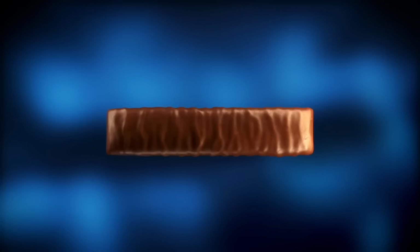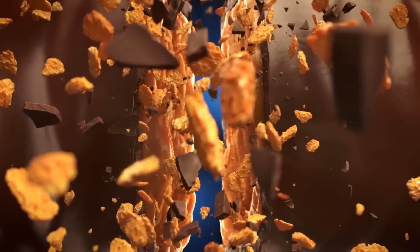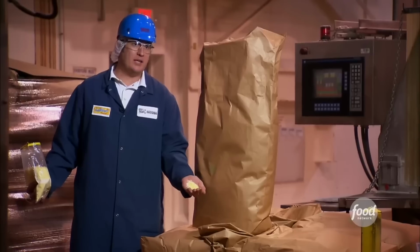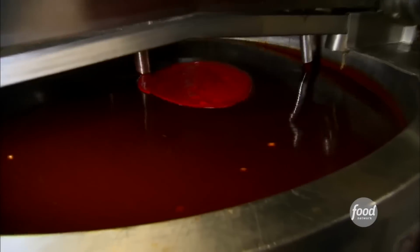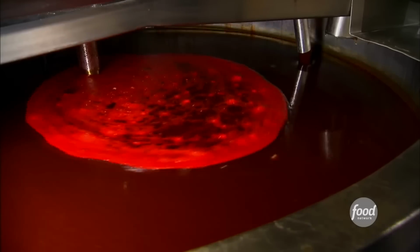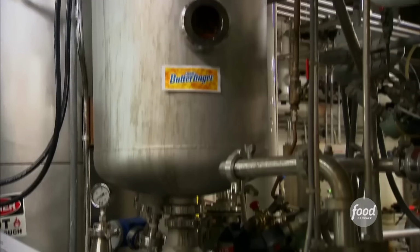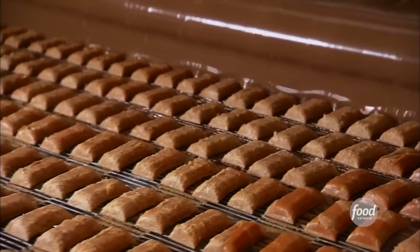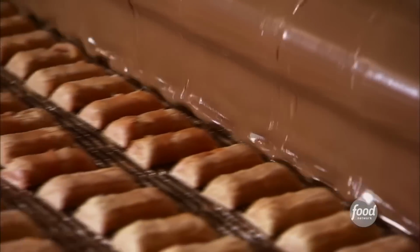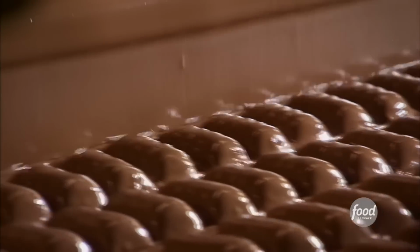So where does the unusual brittleness in the inside of a Butterfinger come from? Corn flakes. To make a Butterfinger, corn flakes are added to peanut butter, and then a separate, sweet, crystallized molasses concoction is created. These two mixtures are folded together and formed into the bar, which is then enrobed in chocolate. Many people hate the result, but you never know until you try one. Even the worst candy bar is someone's favorite.